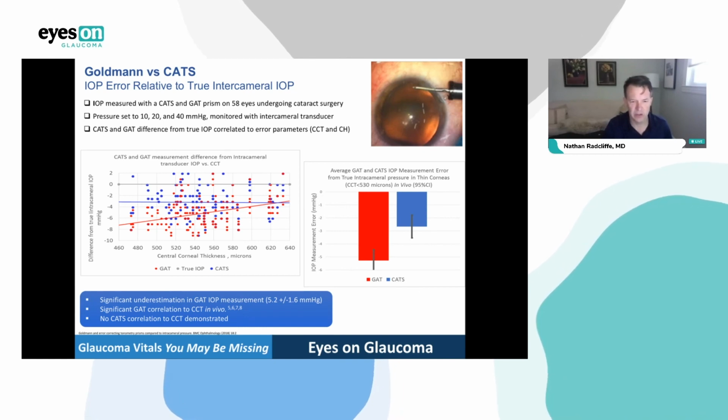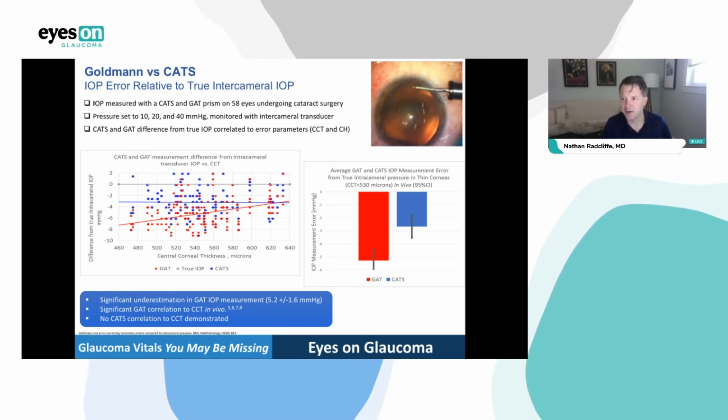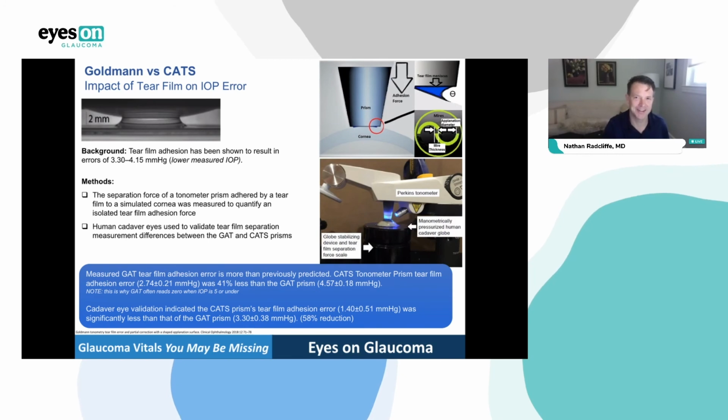So there's no, and it's going to sound funny, but there's no correlation between corneal thickness and IOP if you use CATS. And you don't want a correlation. I don't want my tonometer to be a pachymeter, and I joke that Ora is my favorite pachymeter because I find it to be very sensitive to corneal thickness. And I want my pachymeter to measure corneal thickness, my tonometer to measure IOP, and that's what CATS does.